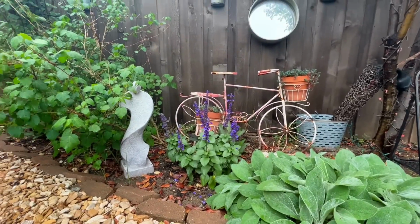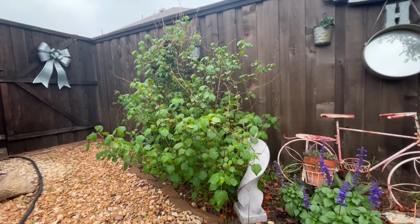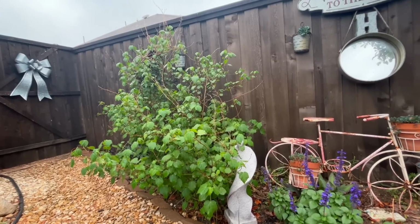Another mystic blue salvia, a rock rose, which is native to Texas. This will put off pink flowers all over it for the summer.